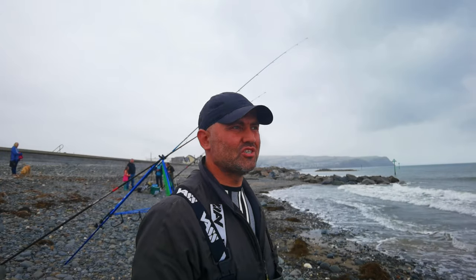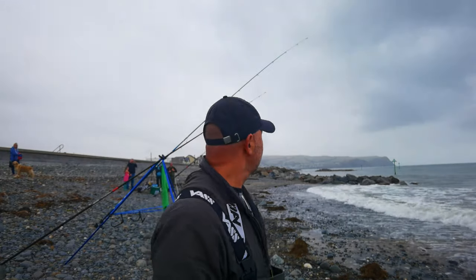Right, come to the end of the session now, guys. It's been really quiet. Since the tide turned and the wind direction changed, almost blank out there. And the tide stopped. Tried every other bait. Basically caught some fish for the camera and for you guys to see.